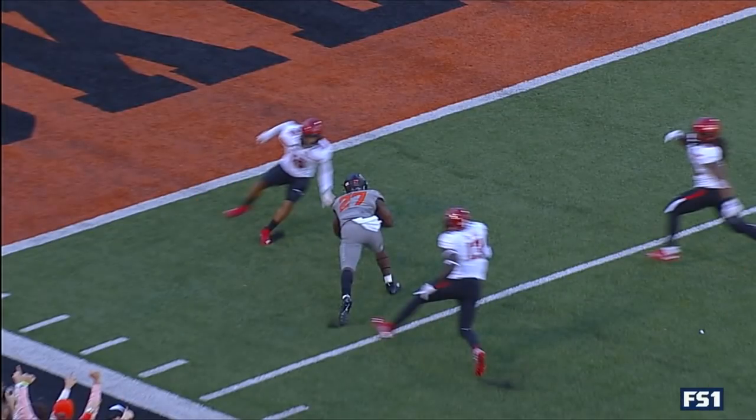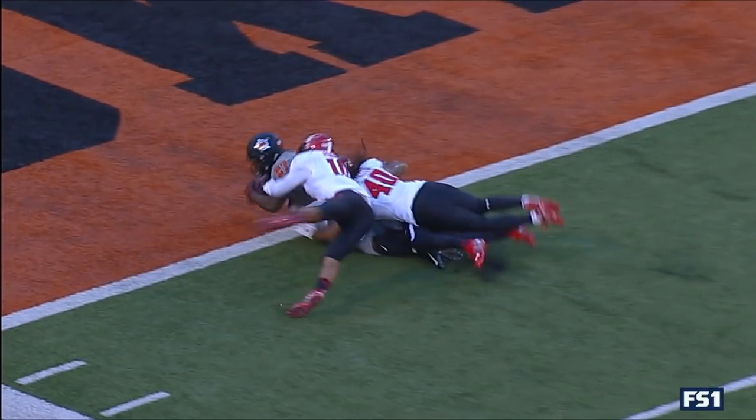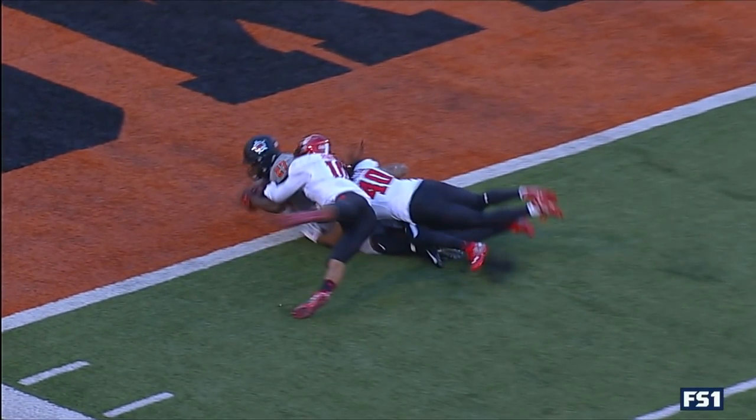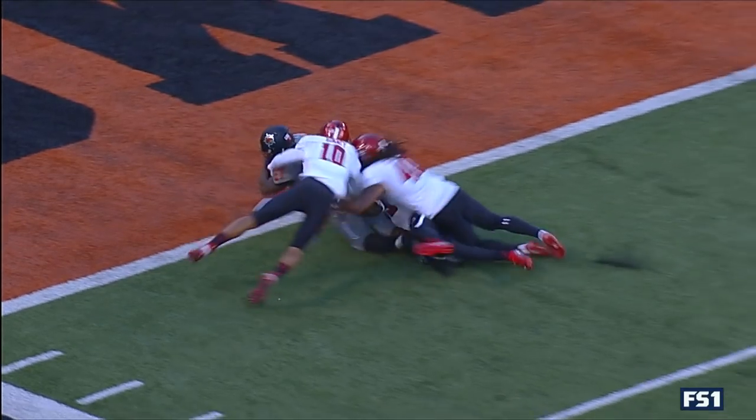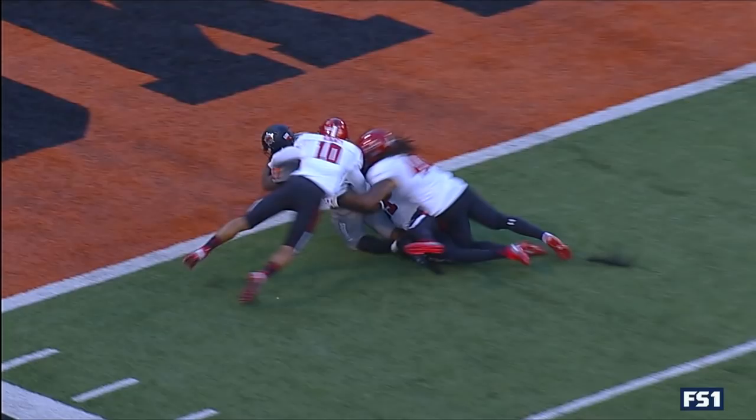Coach Gundy, you gotta love that. Like this grind. All right, then we got knees down. But I think that's too close to overturn. You agree, Brian? Yeah, looks to me knee there, touchdown, and that's what they ruled. They call it, it's good.